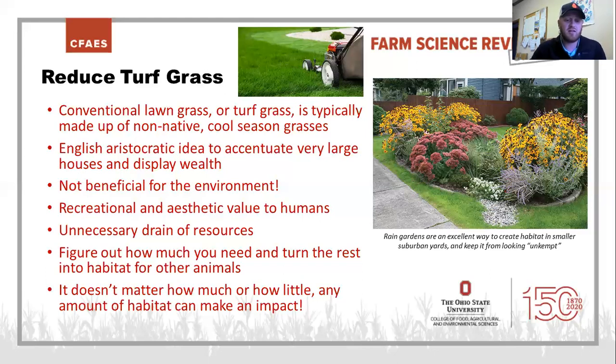but they really drain a lot of resources. They drain time. They drain gas to run gas-powered lawn equipment. They drain water resources if you're watering your lawn in the summer to try to keep it from dying. And the countless number of people that fertilize and put all kinds of stuff on their yard to keep it looking nice. So there's financial drains, there's water drains, your time spent mowing and taking care of this large turf grass area. A lot of that's unnecessary.